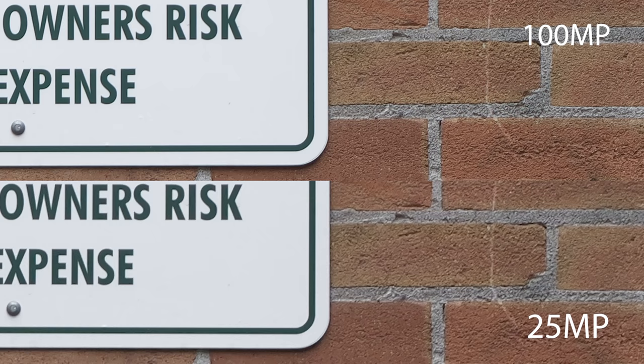It takes 8 images, stacks them all together, giving that 25 megapixel sensor a huge boost to 100 megapixels, and the level of detail is amazing. Think landscape or art reproduction, things like that where you want the ultimate detail. This is a fantastic feature to have.